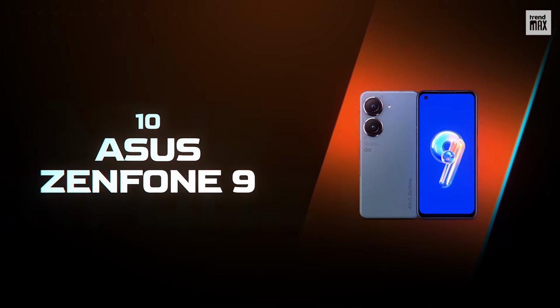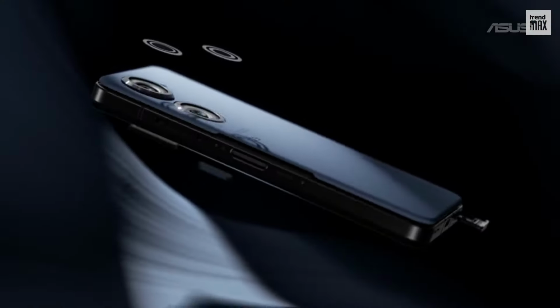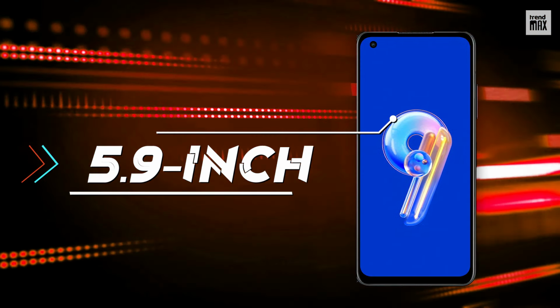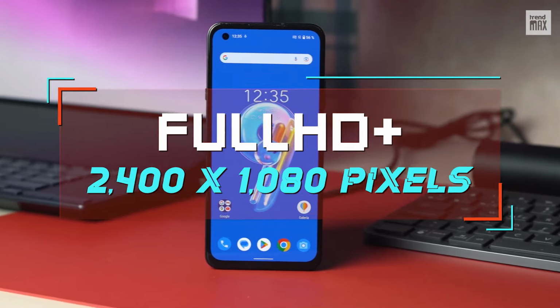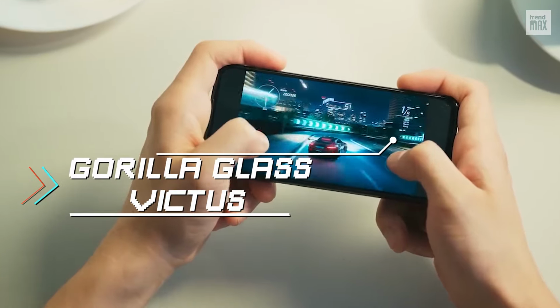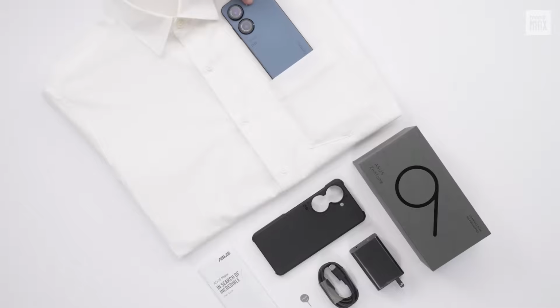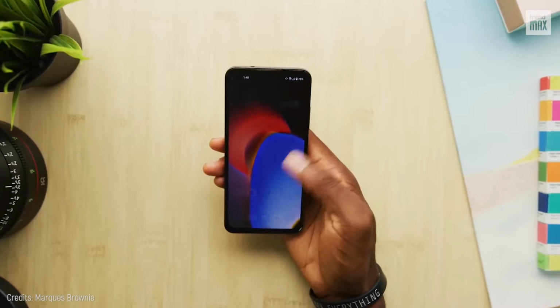Number 10. ASUS ZENFONE 9. Besides its compact and elegant appearance, the ZENFONE 9 holds a lot, and I mean a lot of power. Ready to meet this beast? While a 5.9-inch screen might seem modest, it's actually a Samsung AMOLED with a Full HD Plus resolution of 2400 by 1080 pixels, protected by durable Gorilla Glass VICTUS.